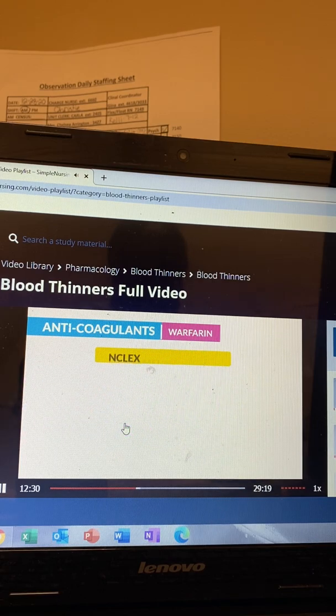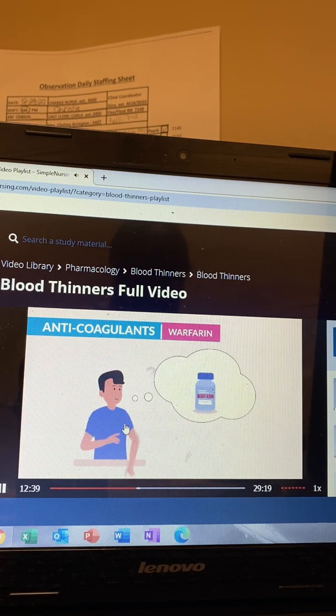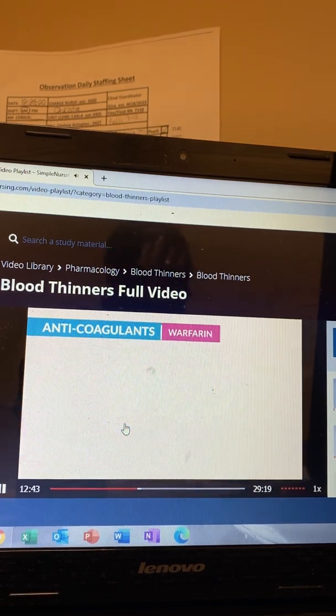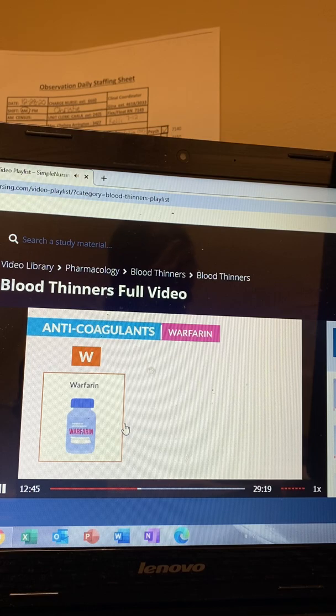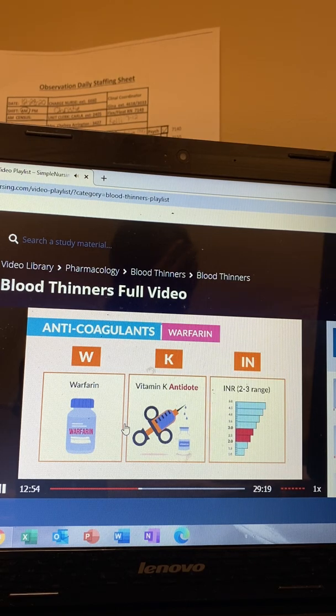Now the big key point and memory trick here, guys, write this down. Warfarin, think warkin. Since warfarin takes so long to set in, you're wondering if it's warkin. So think W in warkin is for warfarin. The K in warkin is for vitamin K, the antidote. And warkin, ending with INR. 2 to 3 is the therapeutic range.